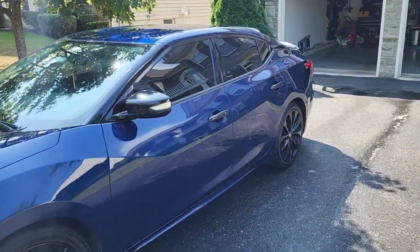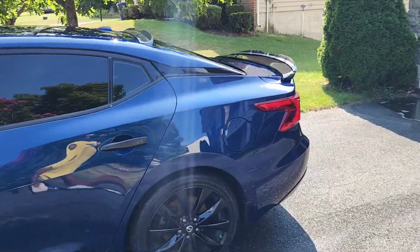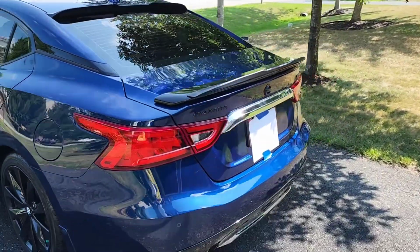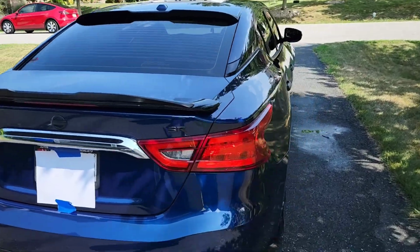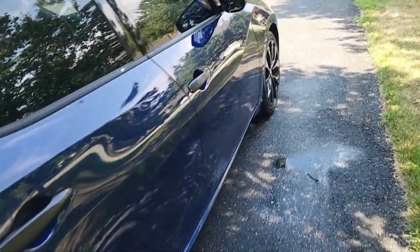But anyway, I think it has great design lines. Overall, I'm not unhappy with the looks. There's not that one angle of this car that I don't like. I did add the Spoiler King spoilers and stuff like that, so check them out. But I think it has great design lines overall. So let's move on to the next item.